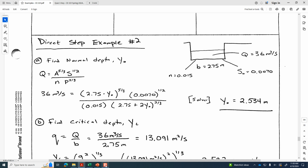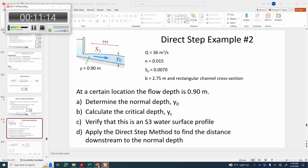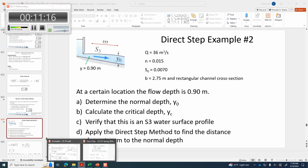So if we just briefly take another look at the sketch, it starts at 0.9 meters and it's going to gradually increase until it gets up to 2.5, what was it?